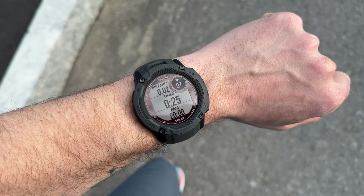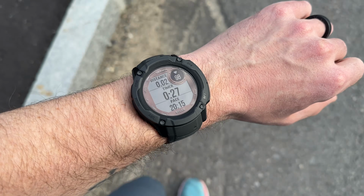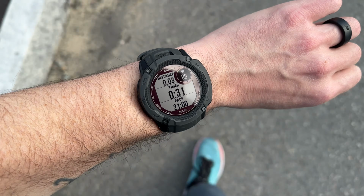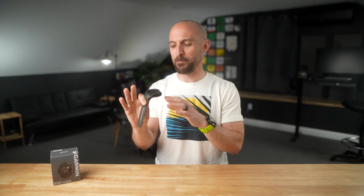And I gotta say, the Instinct 2X has really grown on me over the past few weeks of wearing it every day. Even though it doesn't have an AMOLED display like the Garmin Epix Gen 2 or the full mapping experience of the Fenix 7, there's something nostalgic and really simple about this watch I really enjoy. If it only had full-on topo mapping like the Fenix 7, that would really put the cherry on top, but we're not there yet. Maybe in the next version.